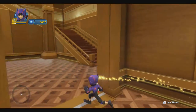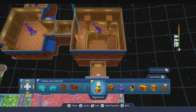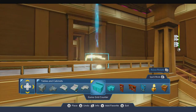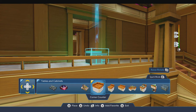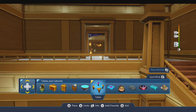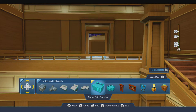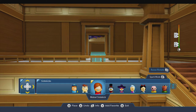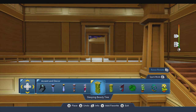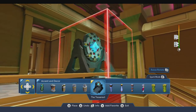Okay, so what can we do in these areas? Do we have any? I don't really know what furniture there was in the Big Hero 6 set of furniture, so we're going to be kind of going through this stuff. Okay, no tables or cabinets, huh? Alright, sidekicks, townspeople, accent and decor. Oh, we can put the Tesseract. Yes, that would be great.